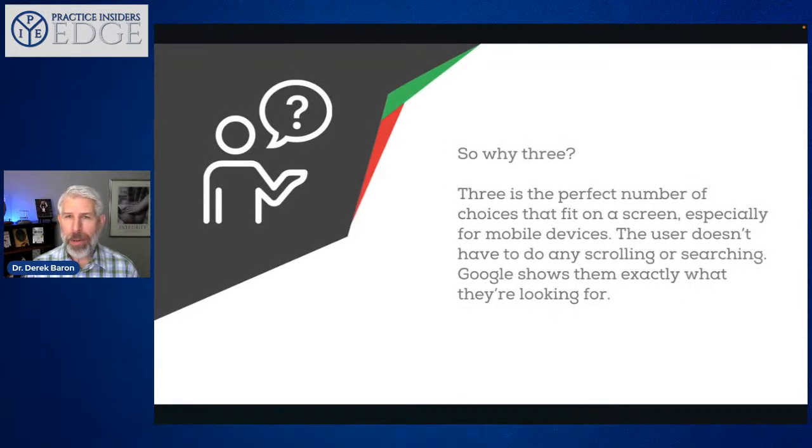So why 3? 3 is the perfect number of choices that fit on a screen, especially for mobile devices. The user doesn't have to do any scrolling or searching. Google just shows exactly what they're looking for.